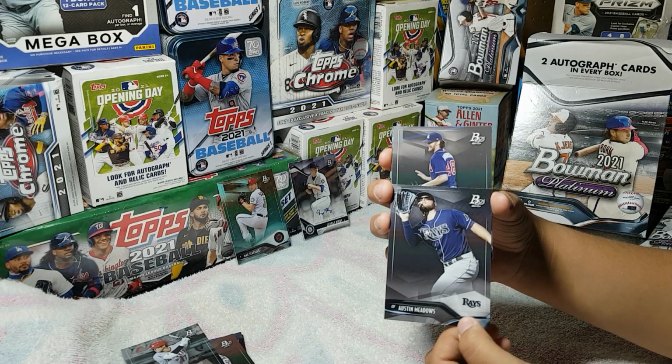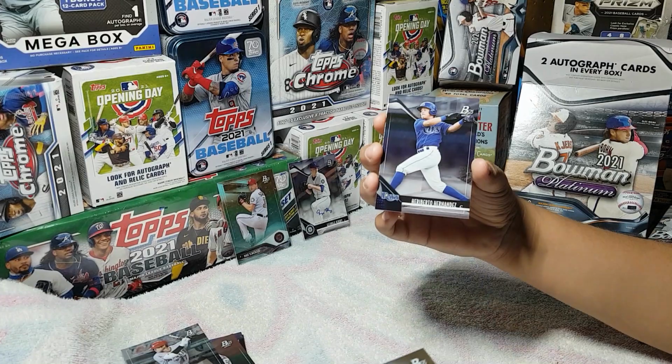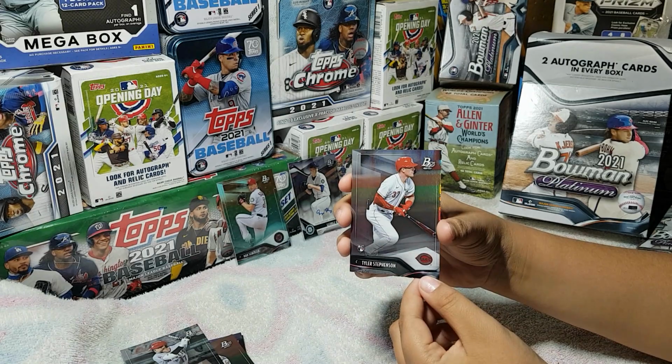Here we go, Austin Meadows from the Rays. Ian Anderson, a rookie card from the Atlanta Braves. Actually, they're still in it. And if we win tomorrow, we will see the Braves over there at their house. Rays, who is that? Roberto Hernandez. Let's hope we win, guys. John Diaz from the Rays. Tyler Stephen from the Cincinnati Reds. Okay, that's the end. That was a rookie card, by the way. Oh, yes.